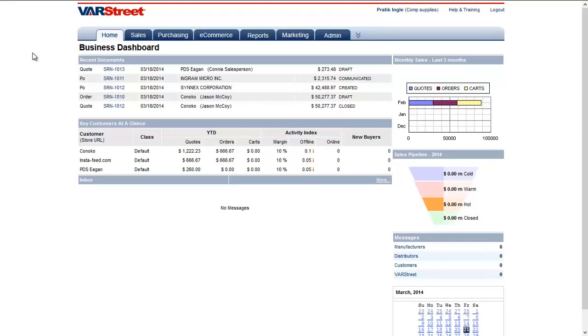Now let us set up your catalog and pricing. Like I mentioned earlier, catalog and pricing can be configured for every single customer or contact in VARStreet, so you do not have to work with one global catalog or pricing if you don't have to. Our price and catalog configuration engine is very robust and extensive to handle even the most complex of scenarios.